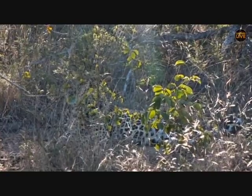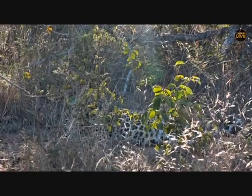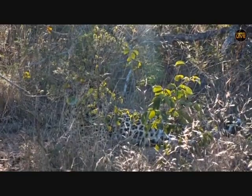Okay, I'm going to reposition shortly and just see if Shadulu actually gets up, possibly moves back towards the carcass. If she doesn't, I'm going to go there. But in the meantime, off to James on foot.